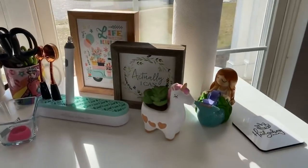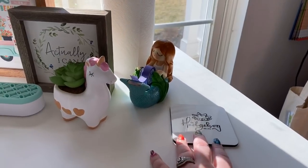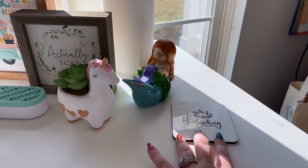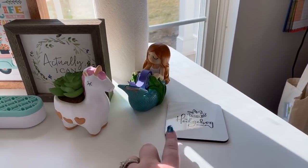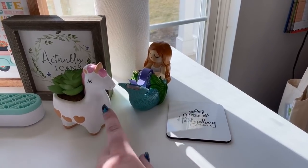So let's start on this side. I have my Hedgehog Hollow coaster. I love these. Someone made us a set of 4. I think they're super cool. Like a promo company sent them to us. You can get Hedgehog Hollow merch. It's under this video, you'll see a link, but there's no coasters, unfortunately, at the minute.